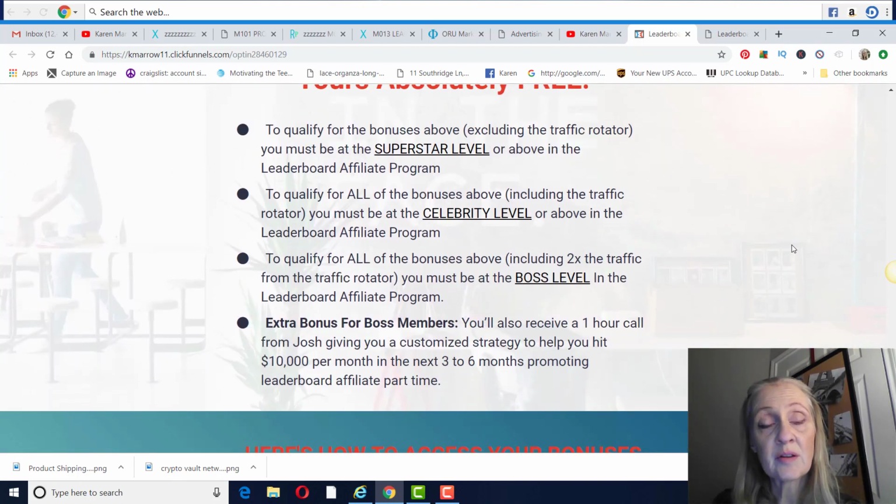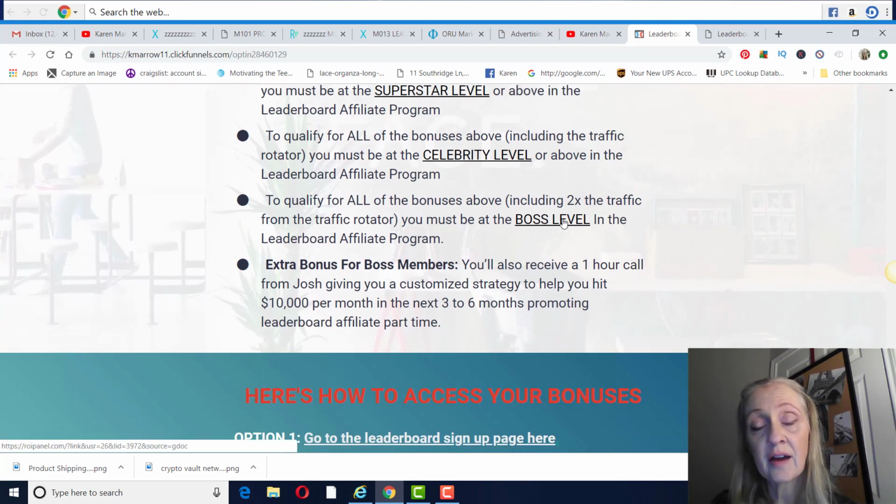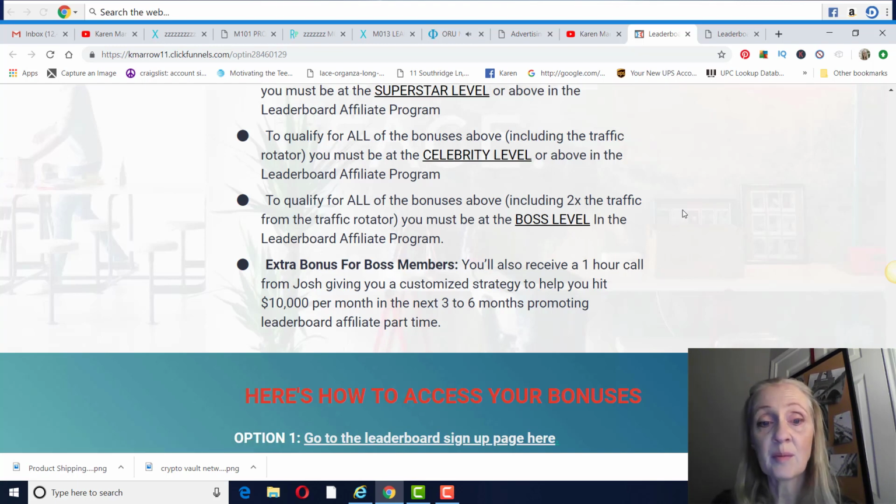We qualify for the bonuses if you're at the superstar level or above, and then the celebrity level, you'll qualify for all the bonuses, including the traffic rotator. So the superstar level, you won't get the traffic rotator. The celebrity level, you'll get the traffic rotator. And then the boss level, you'll get 2 times the amount in the traffic rotator. That's the highest level, $1,900. I have that one. I'll tell you, it's worth every penny.